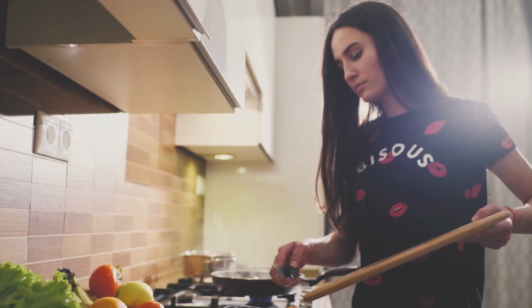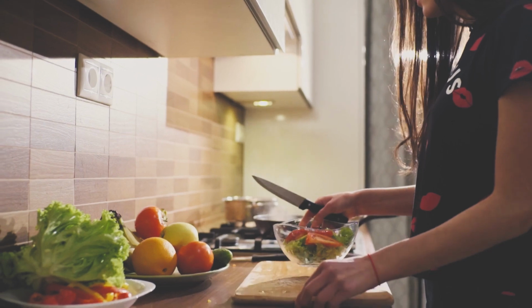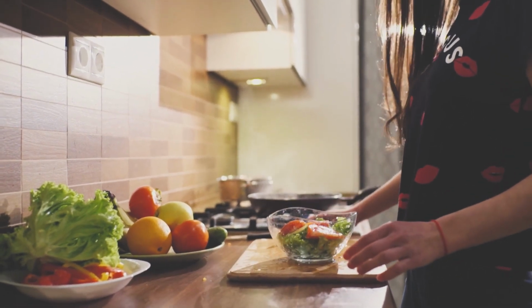Instead, what you want to do is prepare your meals at home ahead of time. Maybe you want to prepare meals for a few days at a time. That's going to do two things. It's going to save you tons of money, and it's also going to save you tons of time when it comes down to cooking and cleaning and all that kind of stuff.